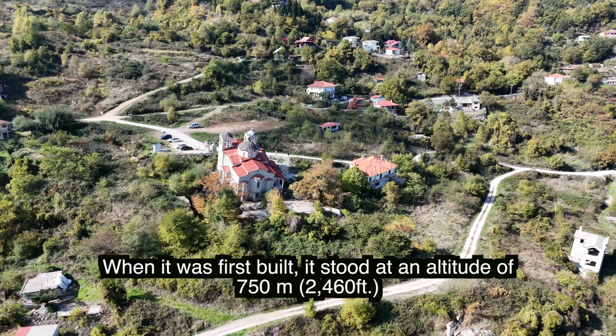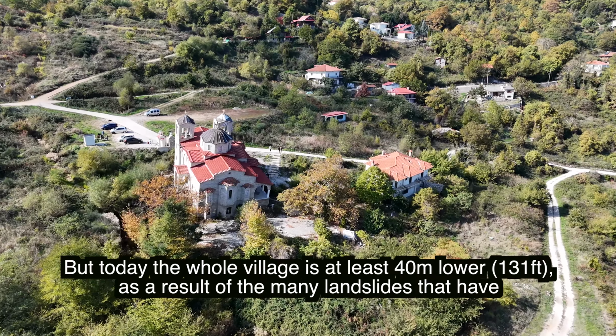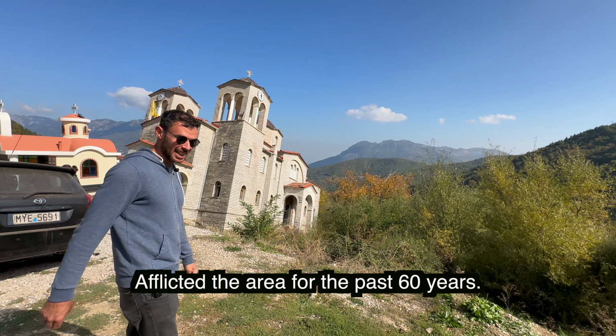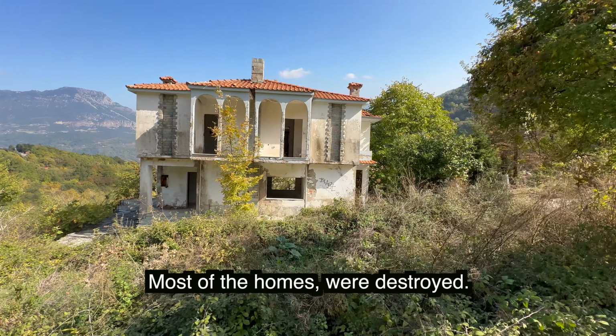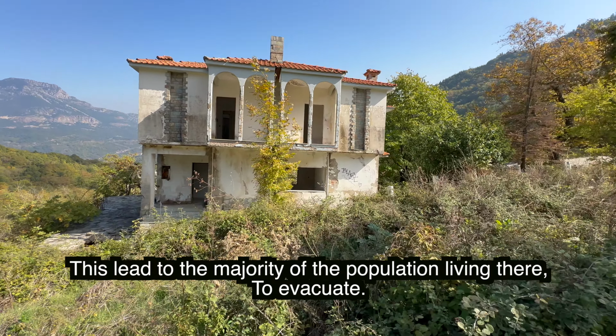When Ropoto was first built, it stood at an altitude of 750 meters, but today the whole village is at least 40 meters lower as a result of the many landslides that have afflicted the area for the past 60 years. The most destructive landslide occurred on April 12, 2012, and as a result, most of the homes were destroyed. This led to the majority of the population there to evacuate.